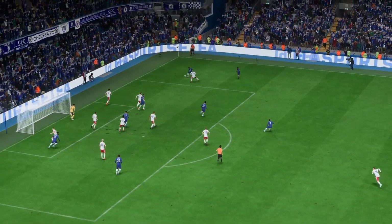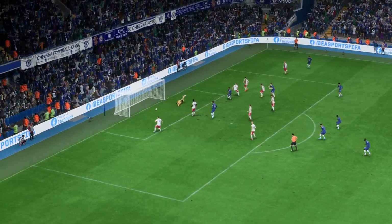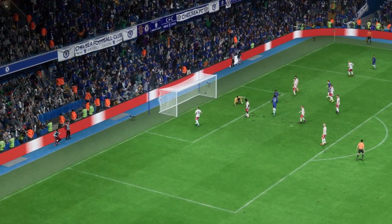Well, here's the replay. Watch how he goes past his man with such ease. And it's just a change of pace. And the finish is just as good. That's an excellent goal.